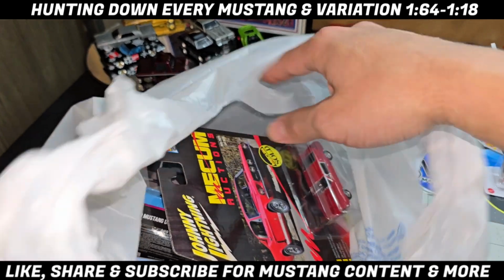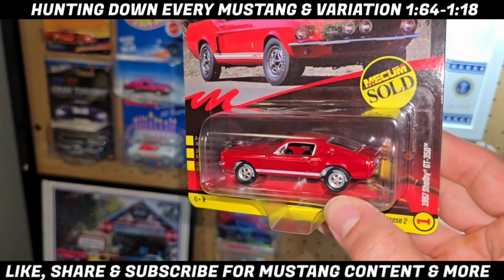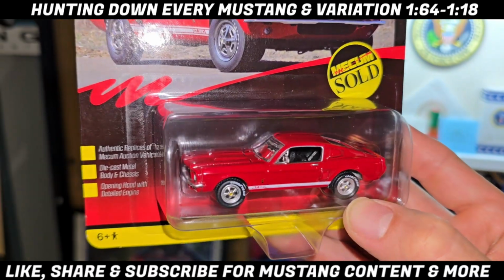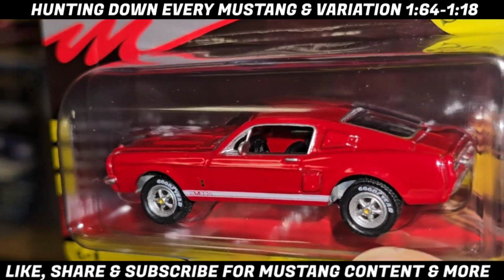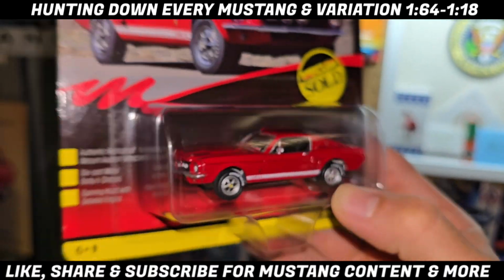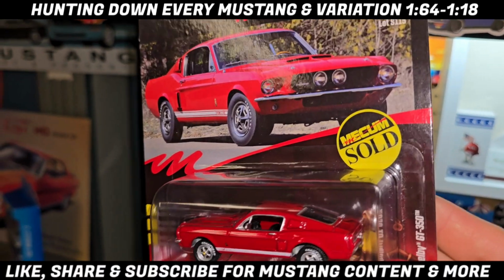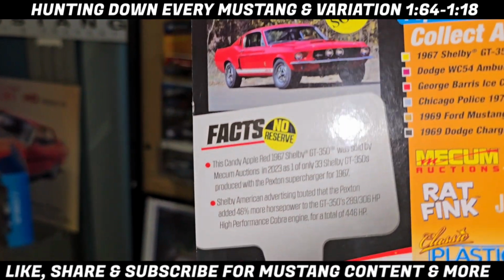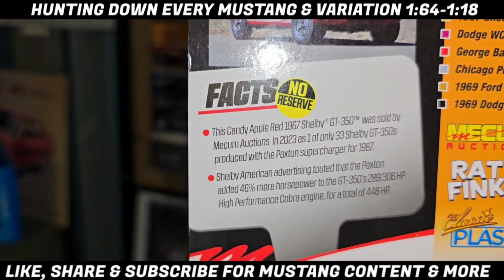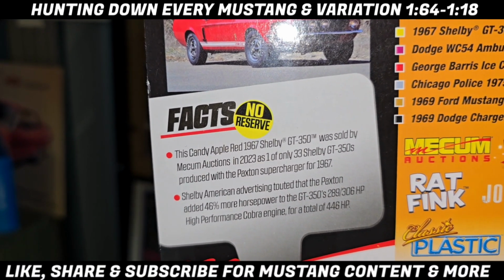So that one. And then we also scored from Target the new Johnny Lightning of the 1967 GT350. Beautiful cherry red with the stripe on the side. And I gotta say, this, man, that is awesome. It's out of the Meckham auctions. It was sold for, let's see, does it have the price on there? 2023. Doesn't say how much it was sold for.